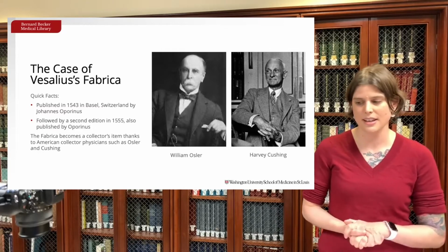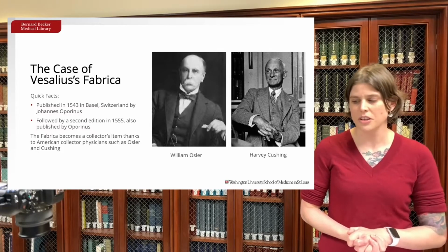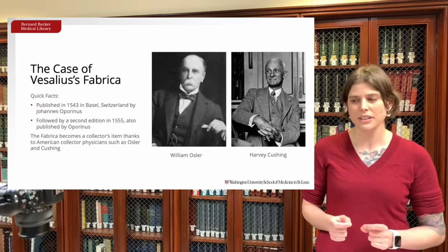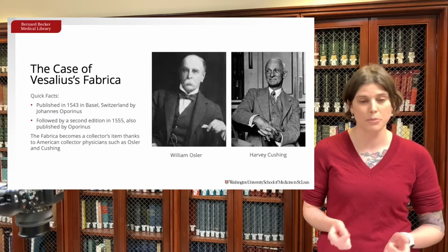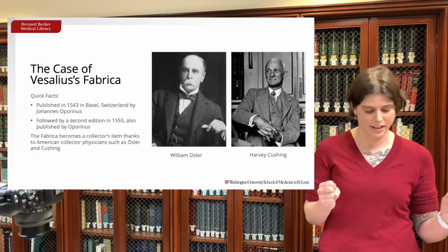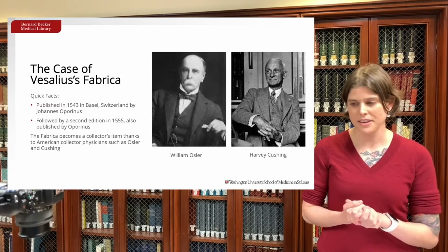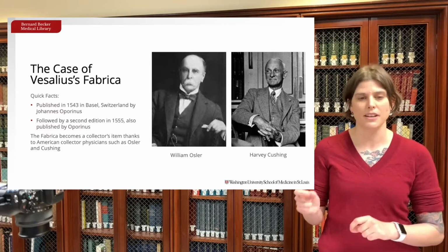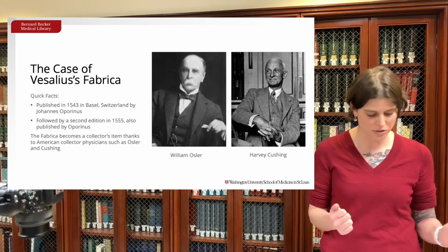At one point, he actually owned 7 copies of the 1543 edition, and he also had 2 copies of the 1555 edition. And one thing that he did that's really interesting is that he would strategically donate these to North American medical libraries. Because, and this is a quote of his, "We cannot have too many copies in America, and no medical library is complete without one." I think the University of Missouri, Mizzou, actually has a 1555 edition that was one of Osler's, which he gave to them to spread Vesalius throughout North America.